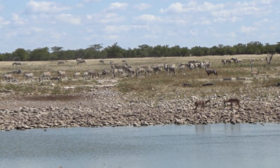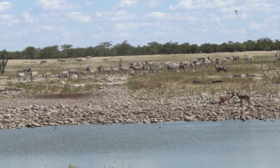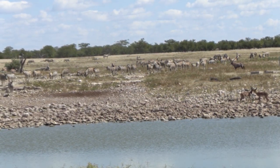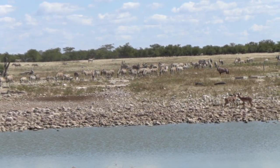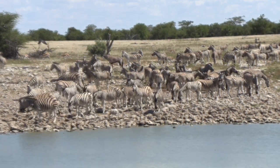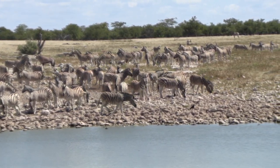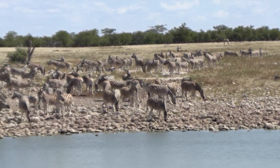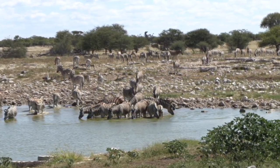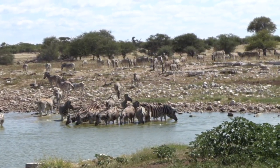There's a big herd of zebra coming in now. This has changed in a week. We were here a week ago, nothing like this. Even the background, you can see the grass on the stones is gone. It's gone because of the amount of animals coming in. So it's a big change, eh? A good couple of hundred, I would think, come down there.